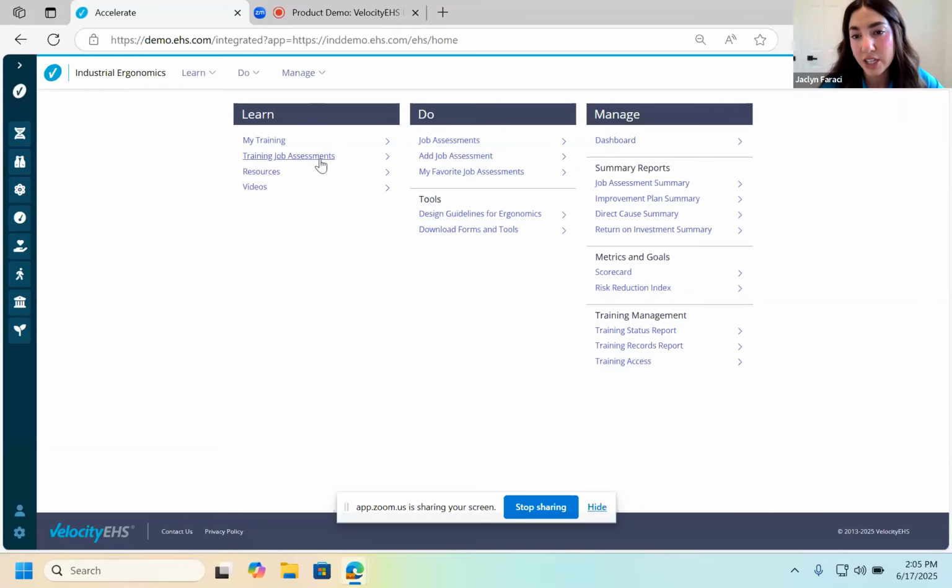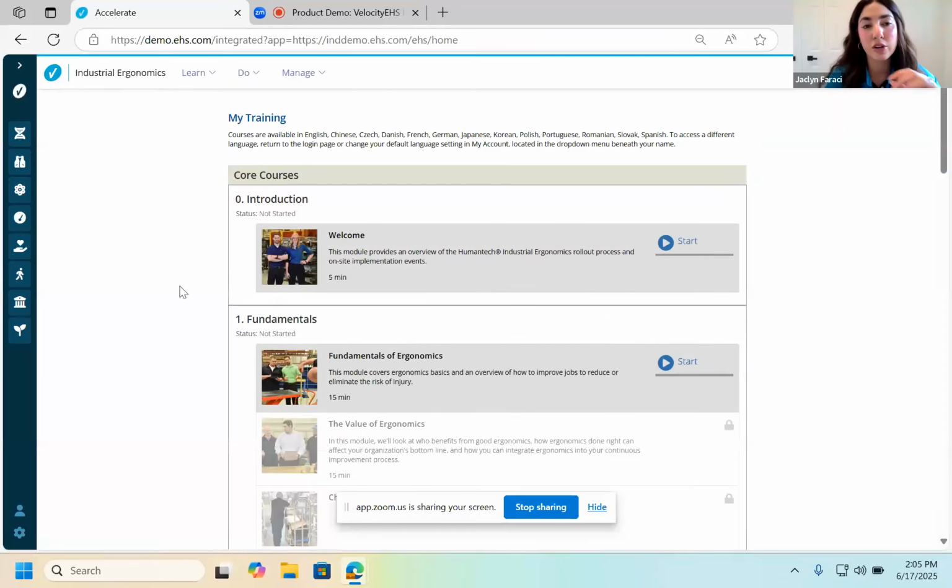So we'll start with the learning section and work our way over. But the main idea behind this learn in the training section, again, think sustainability. We understand that a lot of the people managing ergonomics at the site level, at the R&D level, at the facility level, for example, often don't have just ergonomics as their sole role and job. They're managing 6 other components of safety, and they're now tasked with managing ergonomics. So not everyone's an expert.